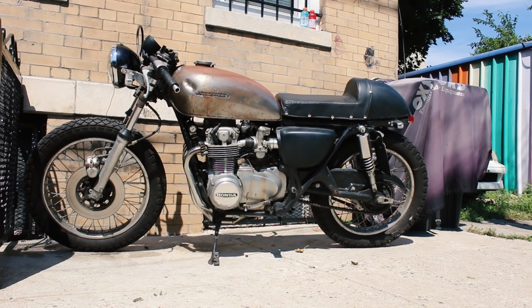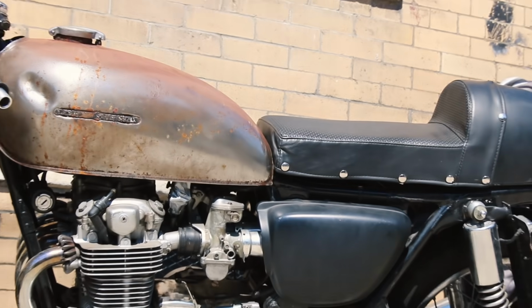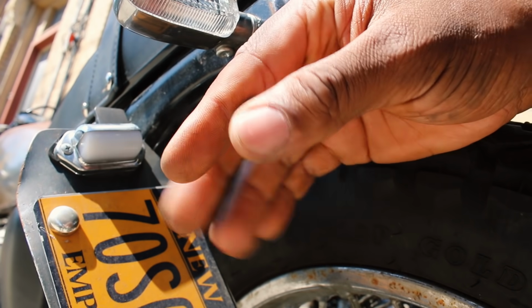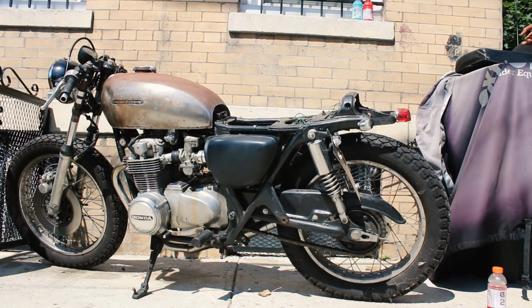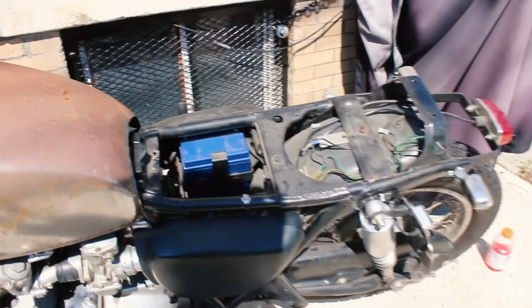Step number one on any bike is to get the seat off, followed by the gas tank. One bolt for the seat, and then the tank slides off right after. I gotta be honest, it looks way better without that seat already. First thing I noticed though was that there was a battery in there, it was just left to die.